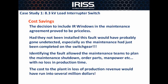This switch didn't blow up. If it had blown up, it would have cost at least a couple of days for the plant, and that production time would have cost $7 million.